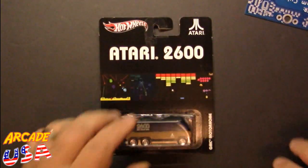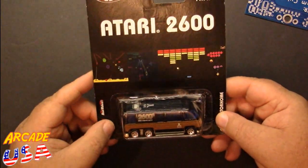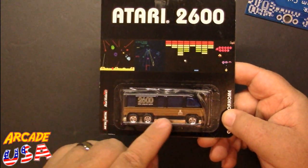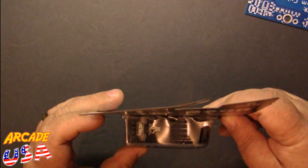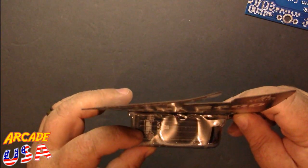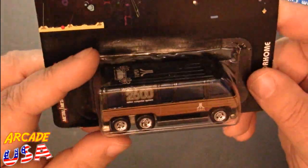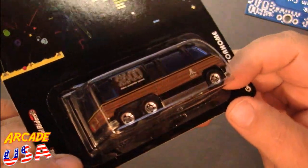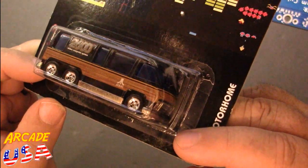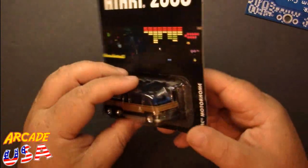And of course, the last one in the set is an ode to the Atari 2600. So this is the GMC motorhome. It's got the wood grain paneling, the little Atari logo, bigger Atari logo up on the top. Got a nice little 2600 tattooed right there on its butt. It's a good looking little Hot Wheel car. Not bad. Like I said, I need to get a set of these little bad boys opened up to put on my shelf or something.